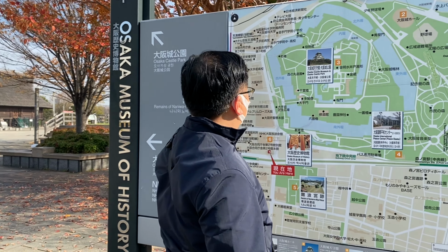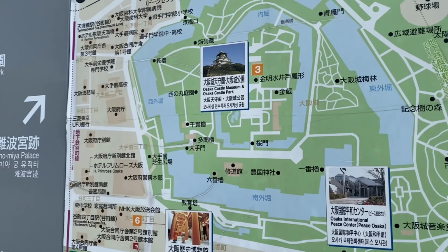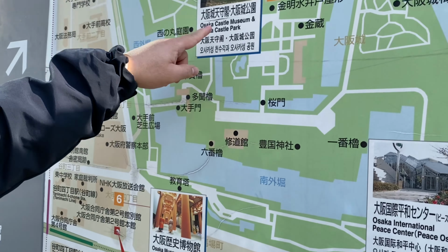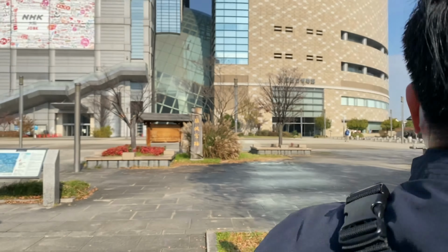Guys, we are now at the Osaka Museum of History. So, we will be going to the Osaka Museum of History, and then go to Osaka Castle. Let's go. Ikimashō.